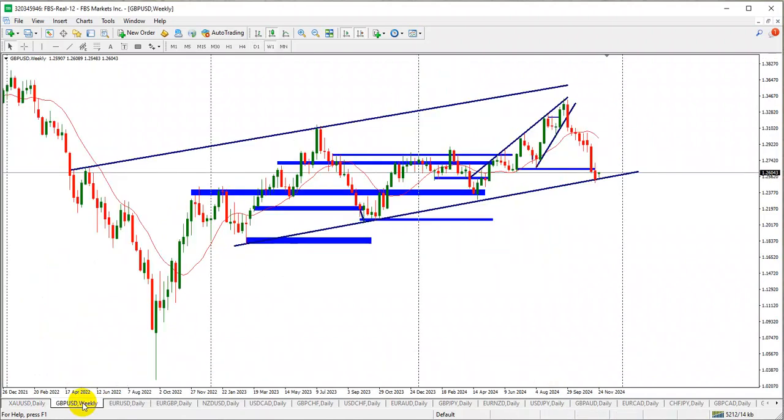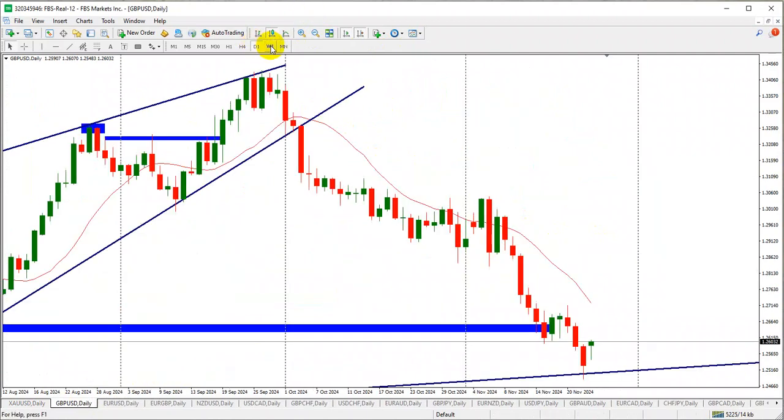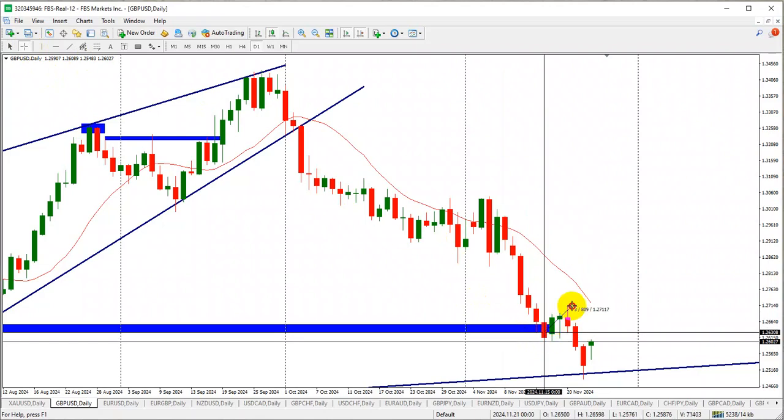So let's go to weekly GBPUSD. Last time we are here. This is weekly time frame. Let's go to daily time frame. Yeah, we are here last week, and we said that price will most likely bounce. Of course, it bounced. Let's see how many pips before it went back. It moved 80 pips, and then it went back and tried to break here.